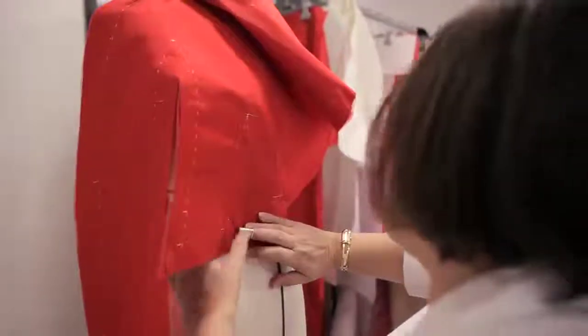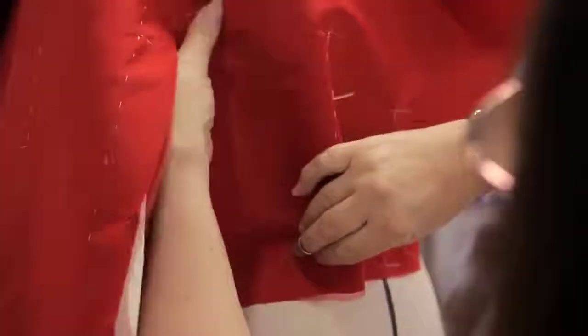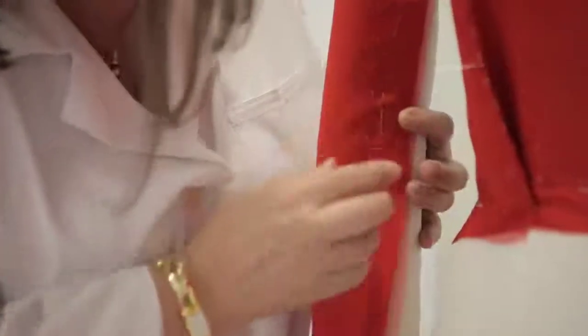On the dummy, the dressmaker shapes the pleats in the back of the jacket. She snips the fabric to widen a sleeve for better ease of movement, then pins the fabrics to roll them together.